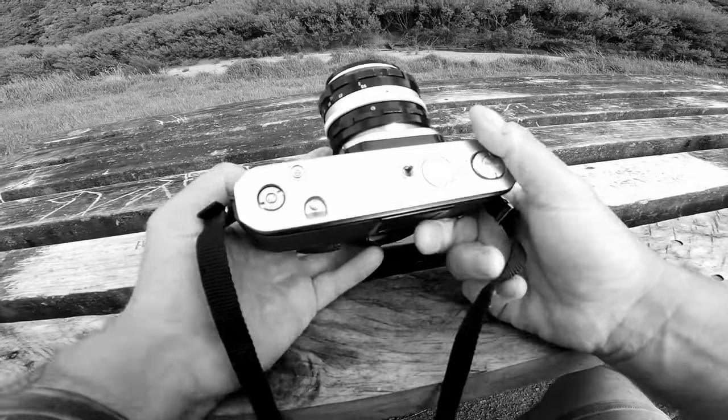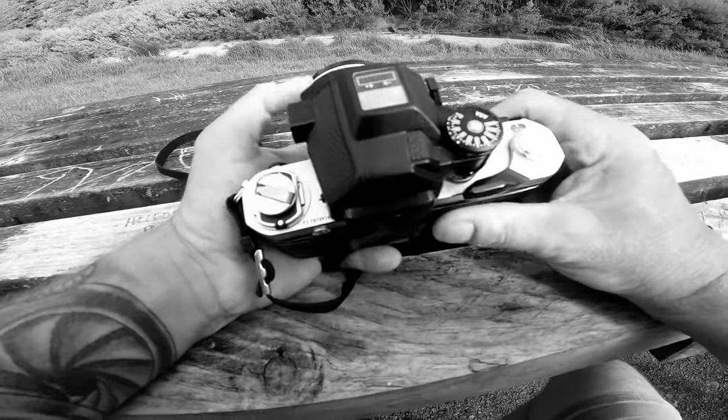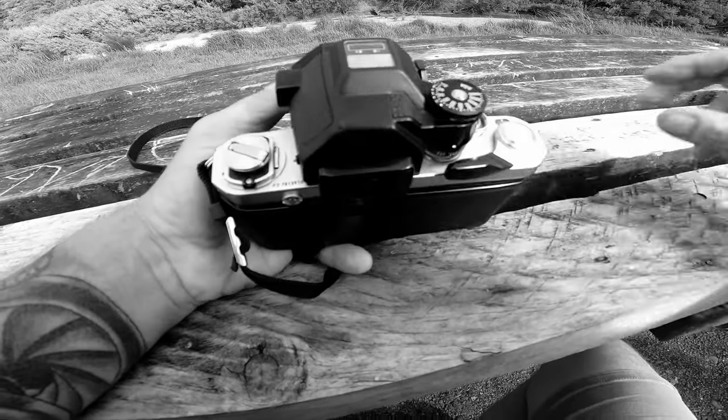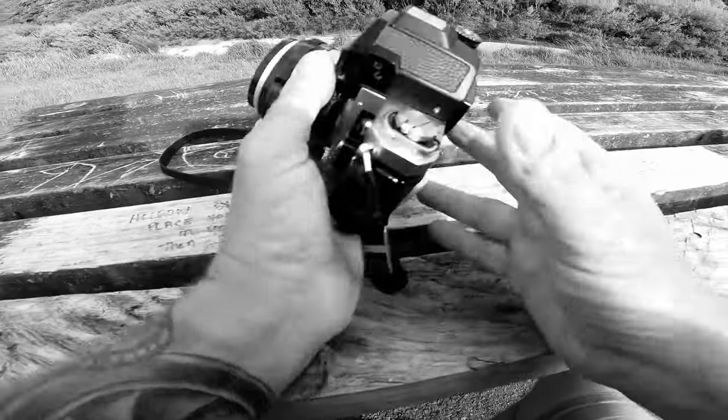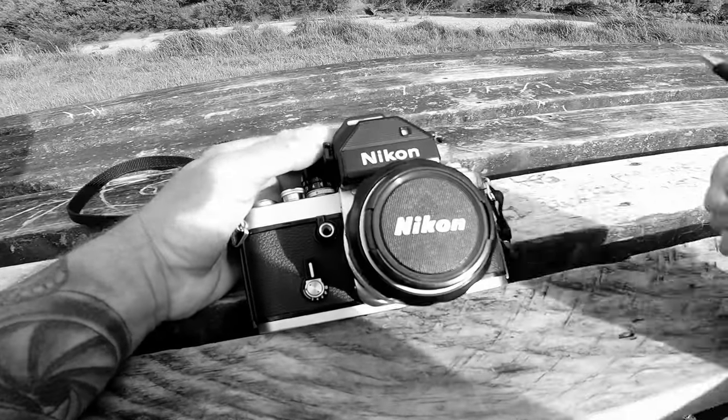This is a 35mm single lens reflex camera. So what we're going to do, we're just going to have a look around the body, have a look at some of the features, and then we'll get some film loaded. So first thing to note, we'll go to the front of the camera. You've obviously got the lens. We'll just straighten that up, make it look tidy.